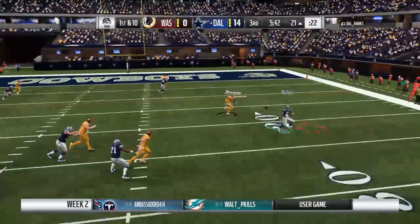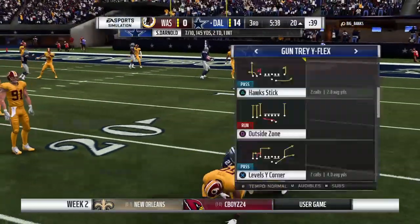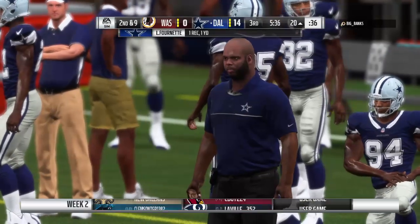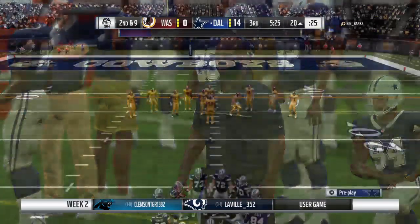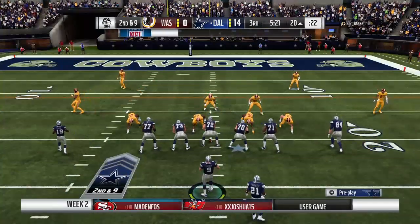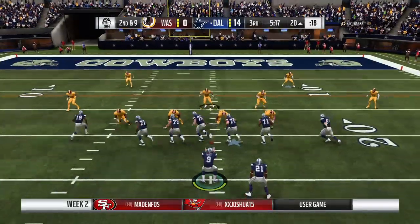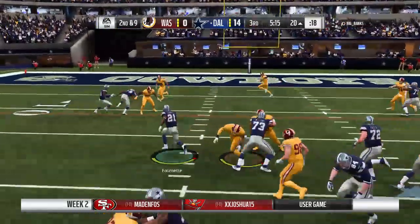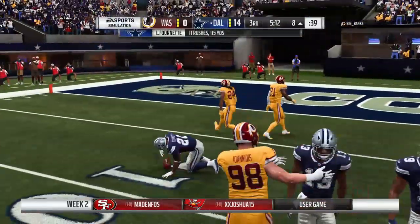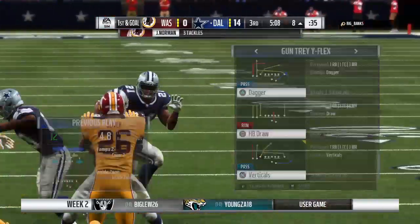On 1st down, it's Darnold. They'll check this one off to Fournette. And he's able to get it to the edge of the red zone at the 20-yard line. It'll be a pickup of only a yard, and that'll bring up 2nd down. They'll run it now out of the gun. And they've got it inside the 10 at the 8. It's a nice pickup of 12 yards, and it gives them a 1st and goal.